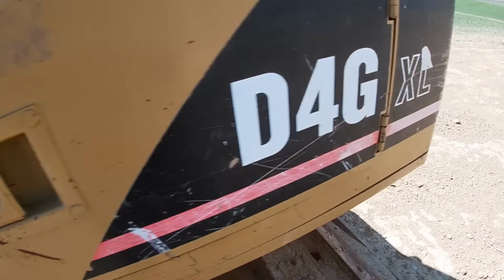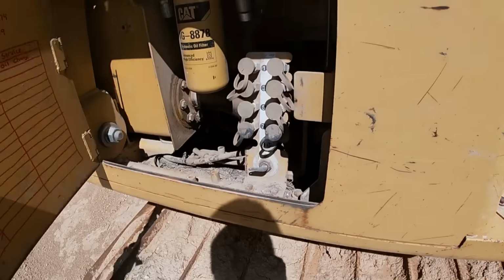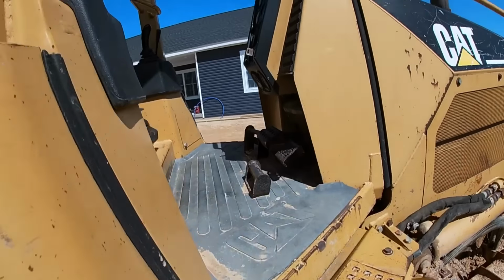Other side. Other side. What do I say here? Well, that's good. The master's off, so hopefully we'll be all right. Did bring the jump pack just in case.